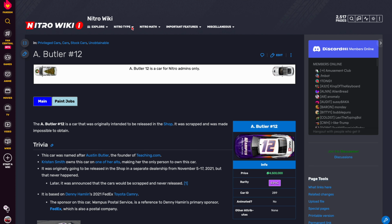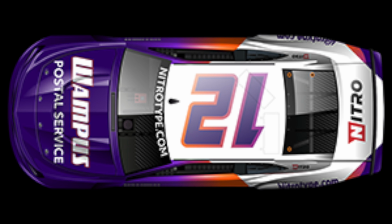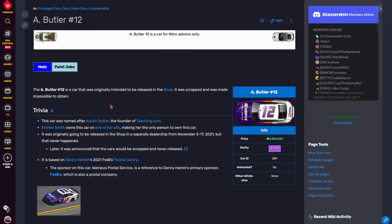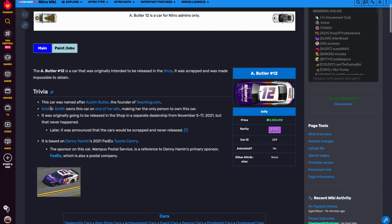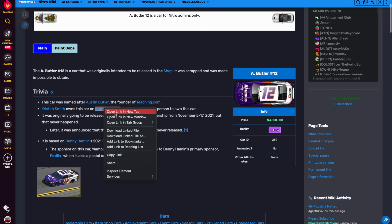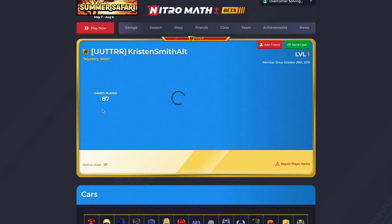As you can see, A. Butler is a car. It was originally intended to be released in the shop. It's been scrapped, and it's made impossible to obtain by any normal user. It's named after Austin Butler, and Kristen Smith does own this car on one of her alts. We can actually look at that real quick, right here.